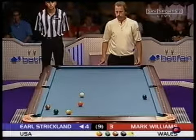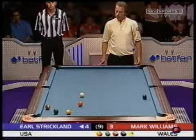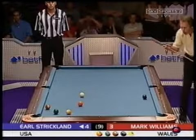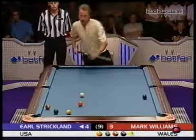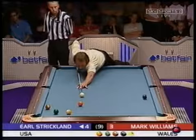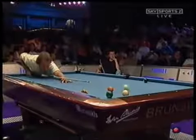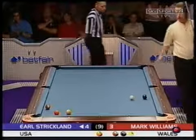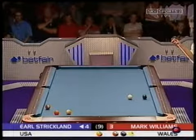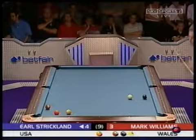You have to wonder if it's not just the pressure seething through their sticks, because you're right, that's not at all the Earl that we know to come up with that position play. Now he's got to play the 5 onto the 6 and think about the cue ball as well. Has to clear the 9 ball. I believe he succeeded very, very well. Nope, pretty close.